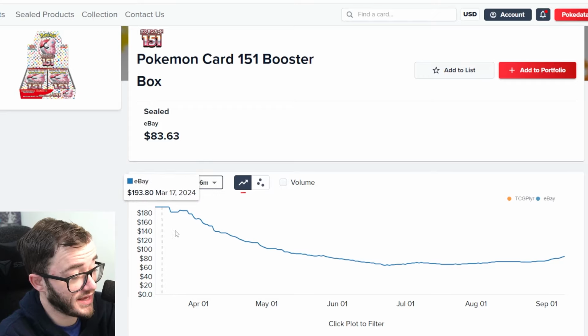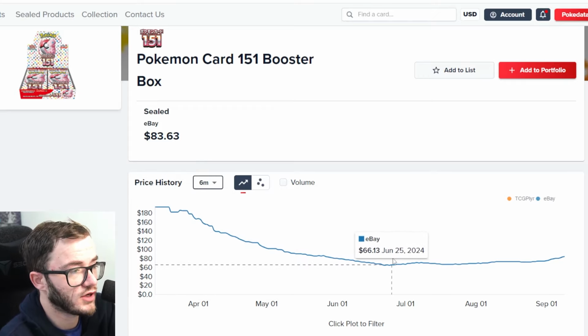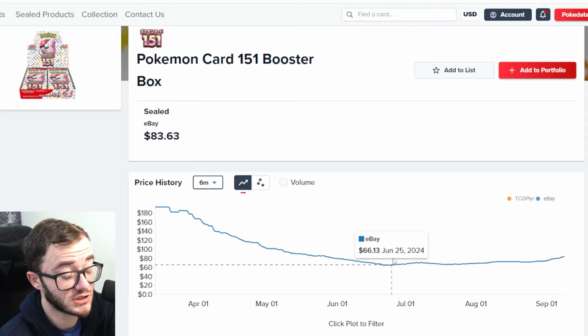When the reprint hit back in April, May time, we started to see a lot of people offloading a lot of the stock that they were holding because they were getting new stock in. And people in Japan were just getting rid of it as much as possible overseas. Here, we were just eating it up like crazy, and you know, the prices shouldn't have been that high anyway. This is just a huge home run set, even in English.